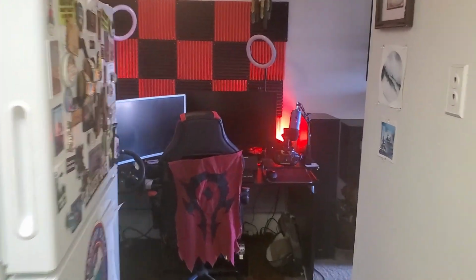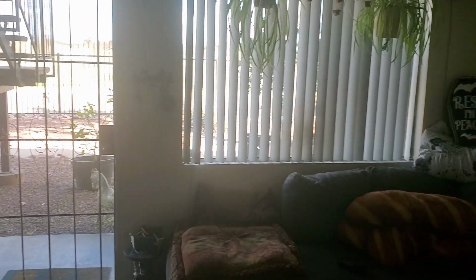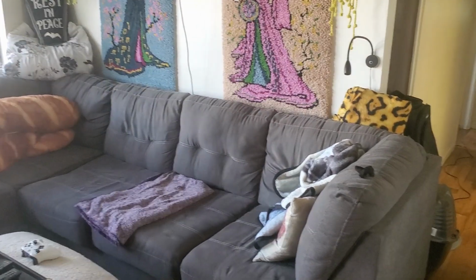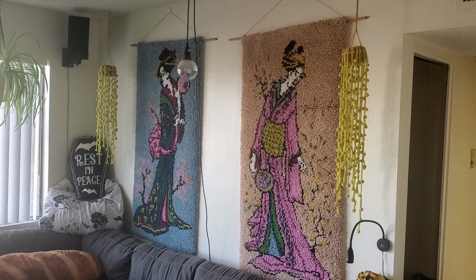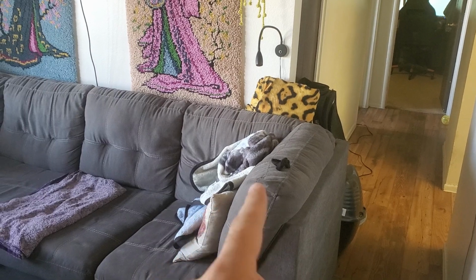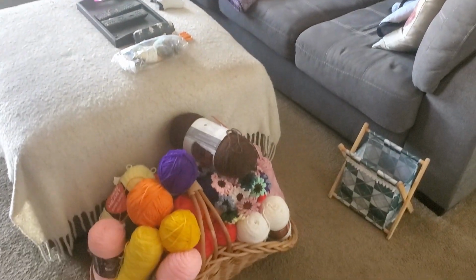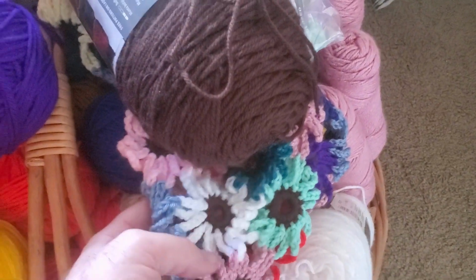So we're gonna head back towards my streaming setup here. I'm gonna pan back towards the front living room area. We'll go around the living room here. The couch, we're getting rid of it. It's done us good over these years. We've got Angie's geishas that she made herself, and our hanging plants are actually crocheted hanging plants that Angela made as well. So she sits, that's her spot right there with all the extra blankets. My spot's over there with the bread pillows, all the extra carbs. As you can see, this is where she sits and does her crochet. Her current project is a blanket made of flowers.